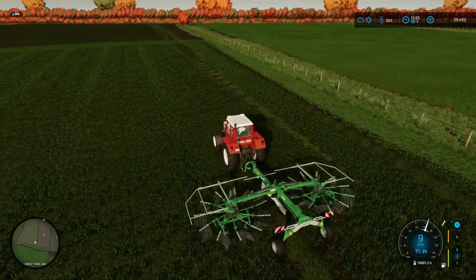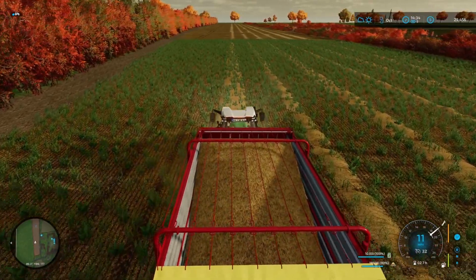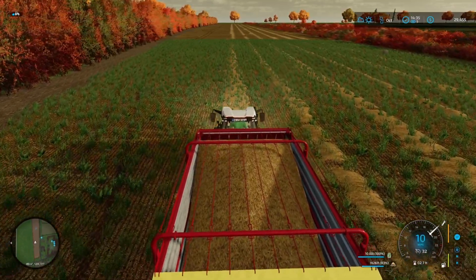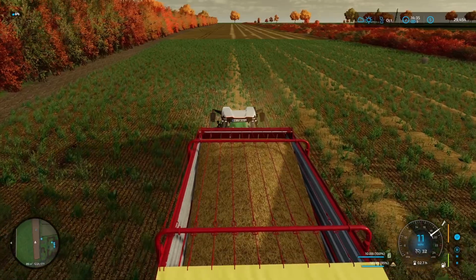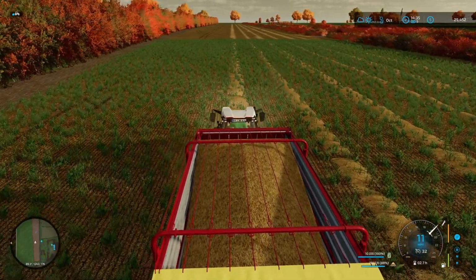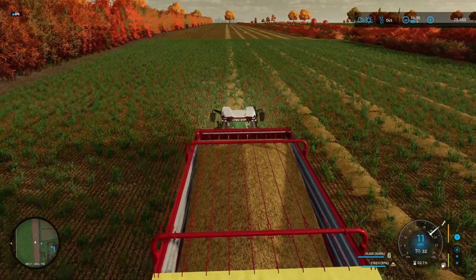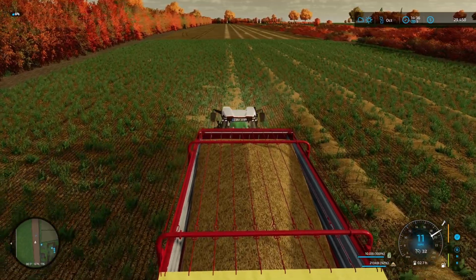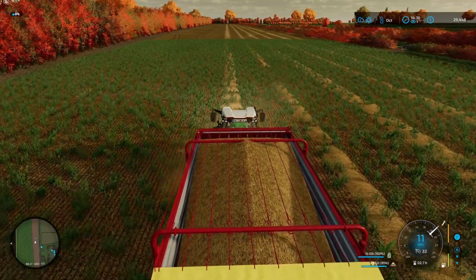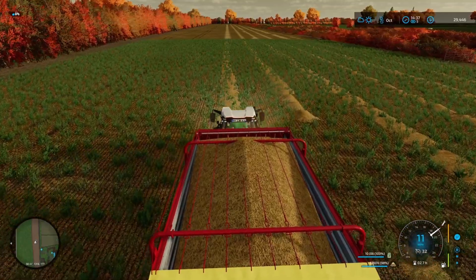Alright, that's the headlands finished. Put it onto the workers, and then we'll go and collect some more straw, try and get it into that second, or that small barn area. Not sure if it'll take it directly out of this forage wagon. Hopefully it will. Don't see any reason why it shouldn't, but we don't know for certain yet. We're going to find out pretty soon.